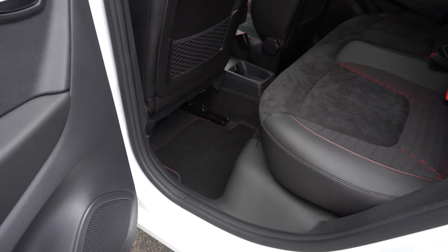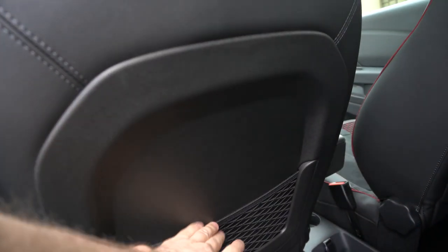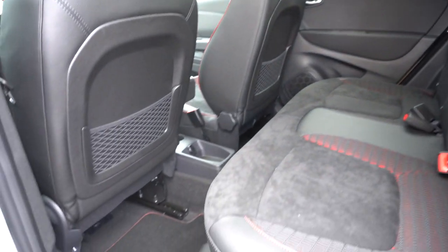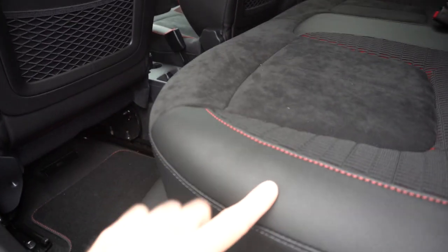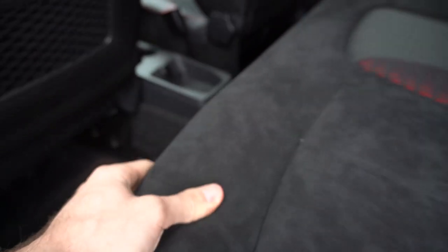Now going inside, and we see the space there. It's huge on the legs. Here we have some plastic and a storage, a net for protecting the seat. Here we have beautiful, beautiful leather seats with red stitches with Alcantara here in the middle. It looks very nice, and also fabric material there with red.